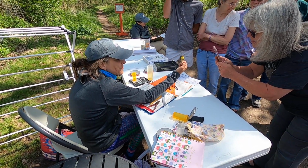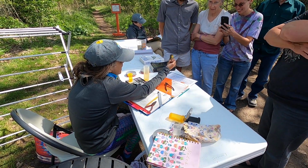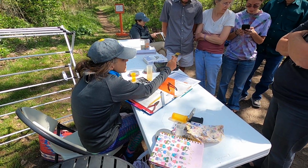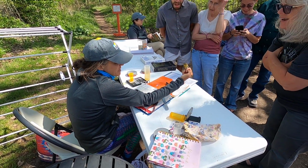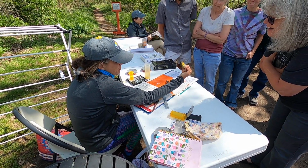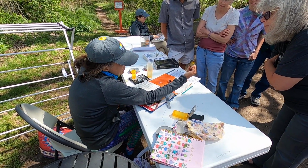You get a picture to share with my special ed kids when I go back home. That's what Sarah can do. So this is a female common yellowthroat, and she was hatched last summer. And she may or may not be coming here to breed, or she might be moving onwards.